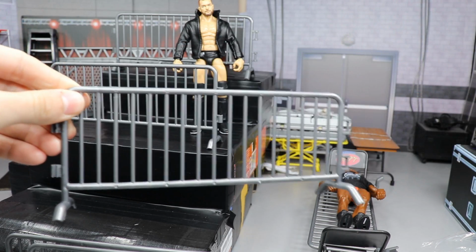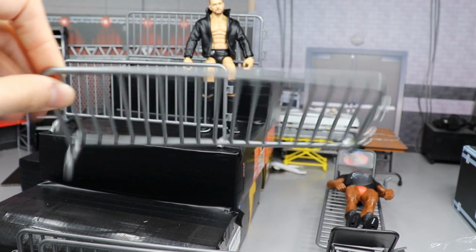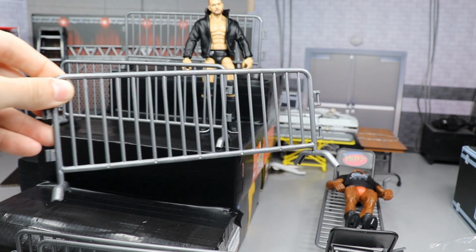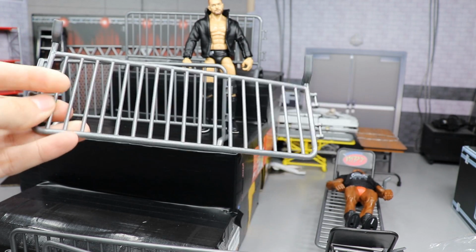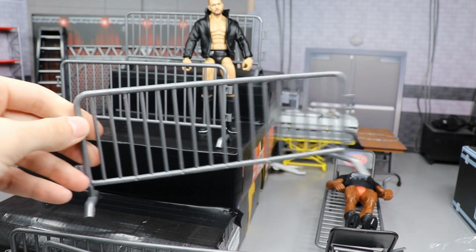I'm not sure, is it Wicked Cool Toys that made this playset? I don't remember. But another thing you could possibly do with this, I like the color of it, but I guess you could spray paint it a brighter silver if you wanted to. I'm not going to do it because spray paint just gets on my last nerve.